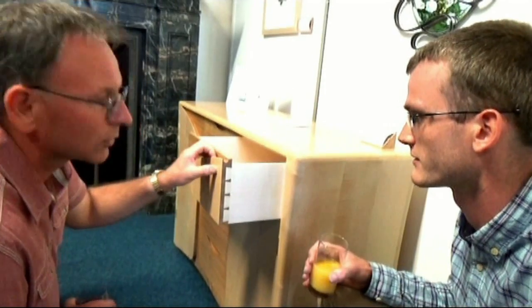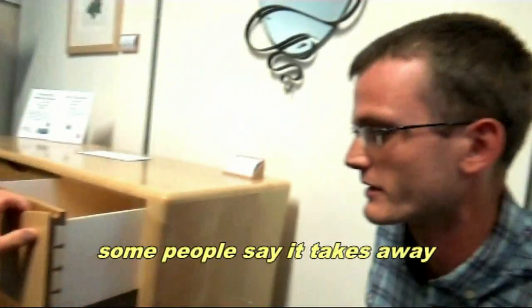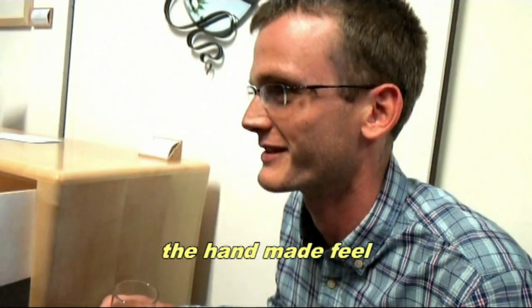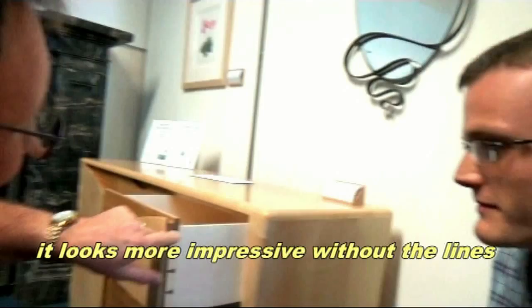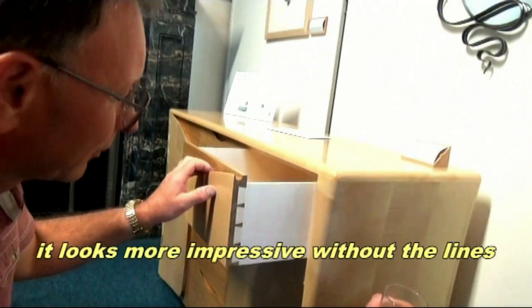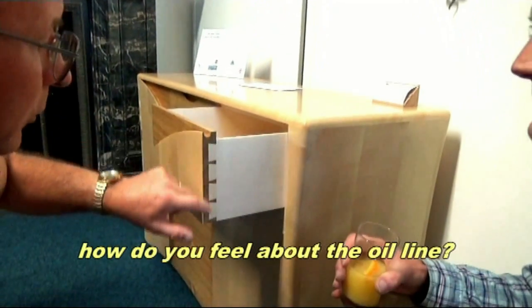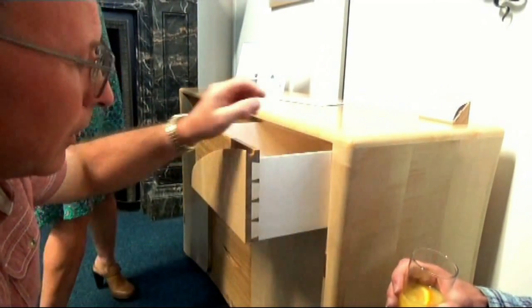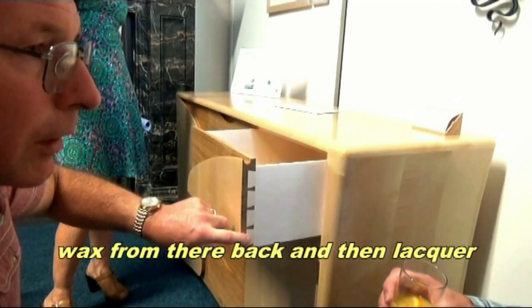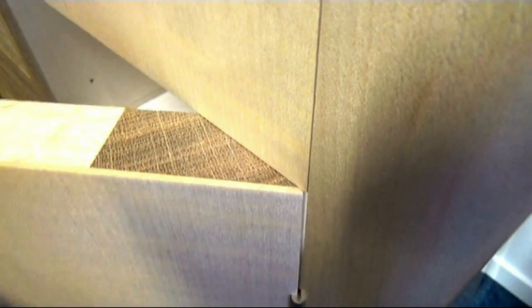And it just looks so much crisper. I totally agree. Some people say it takes away the handmade look, but I think it looks more impressive without seeing lines down it. What do you make of the oil line? Again, that was something that we used to do: wax from the back, and then just put a coat of lacquer. Okay. I just think that's a really beautiful feature.